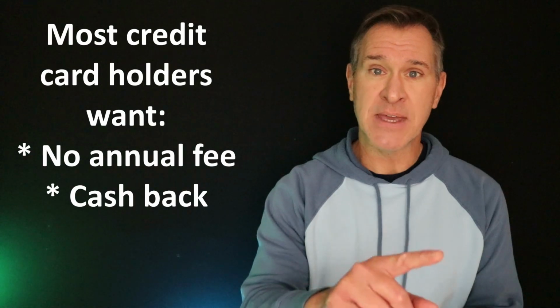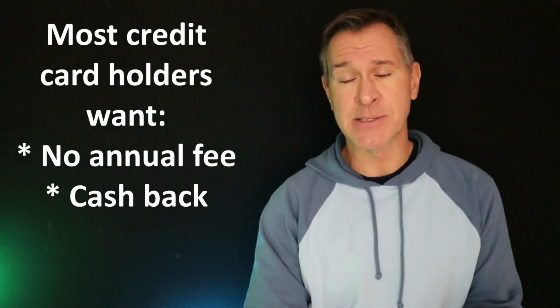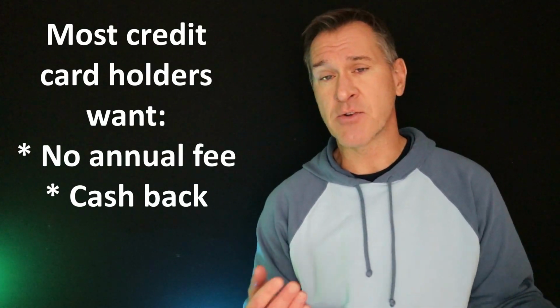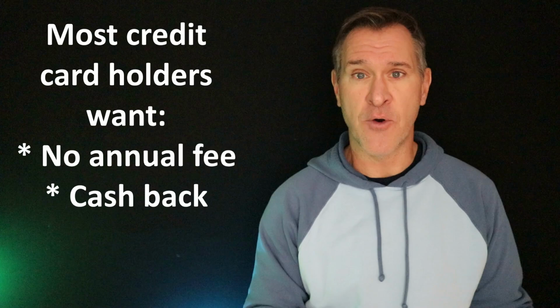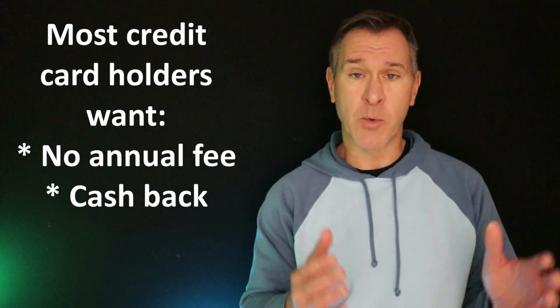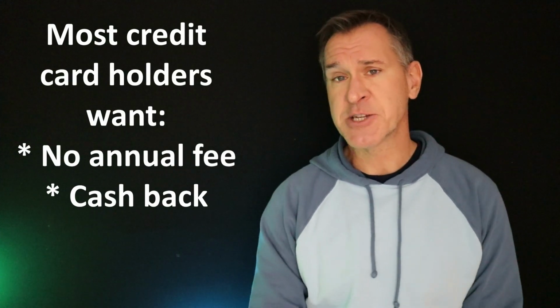Now, every person is different, but in surveys time and time again, when it comes to credit card holders, the vast majority of them want simplicity. They want no annual fee. They want cashback rewards. Don't want to mess around with travel miles and travel points, and they don't want to have to think about the value that they are getting from a credit card that they are paying for. Now, that is not everybody, and we will cover the other bases as well, but we are going to start from that place of simplicity, no annual fee, cashback rewards.